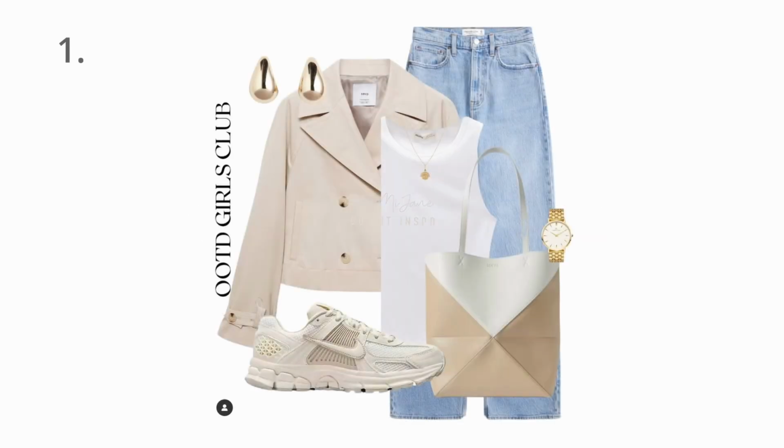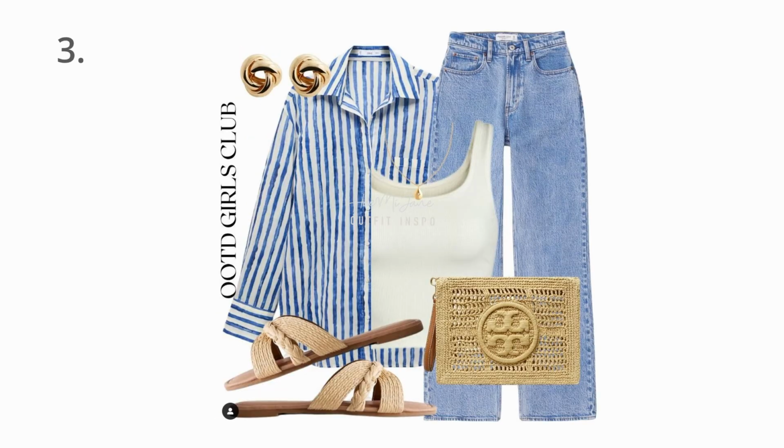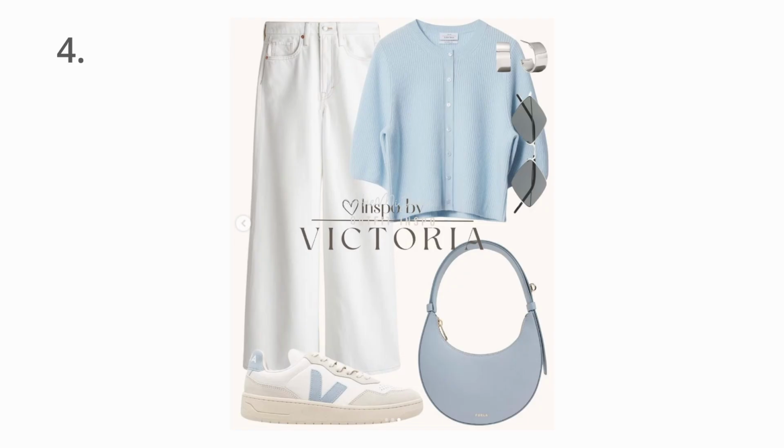Today we are talking all about light blue outfits. And seriously, nothing says cruise vacation vibes like light blue. When I think about the perfect travel outfits for a cruise or a beach vacation, light blue is always the first color that comes to mind. It's fresh, it's soft, it's peaceful. It literally feels like wearing the ocean and the sky.